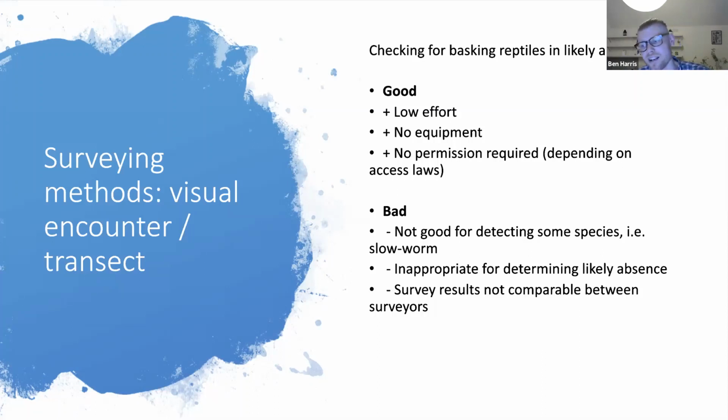But a visual survey is really, really poor at determining someone saying, well, there's definitely no reptiles there, because it might be that you just didn't see reptiles the 8 or 9 times that you went out to do your visual survey. And maybe you were unlucky, but you can't determine absence from a visual encounter. And then on top of that, the survey results really aren't comparable between surveyors because there's no standardization of survey effort.